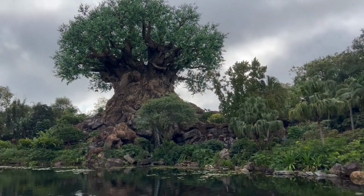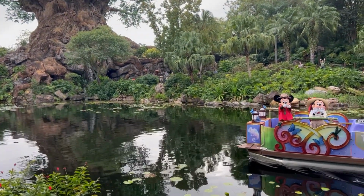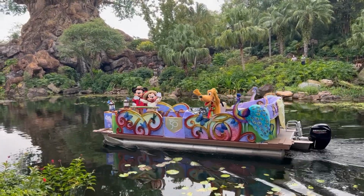All right, Expedition Everest is in the books. Check it off. What a thrill that ride always is. I'm officially awake now. All right, it's time to go grab some grub. Let's get over to Satu'li Canteen. Here we go. Oh, it's Minnie, Mickey, and Pluto, the Fab Three.